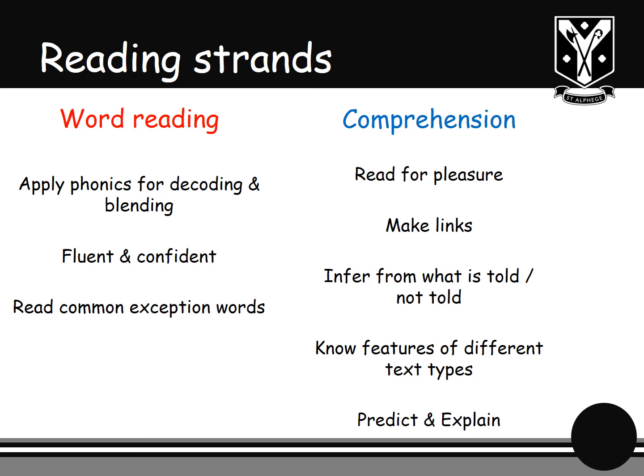As comprehension skills develop, we encourage the children to focus more on the meaning of text by predicting, inferring and explaining the events or actions of the characters, not only from the information that is given to us, but also by reading between the lines. This is the aspect that can be trickier for children to learn, so lots of practice is essential.